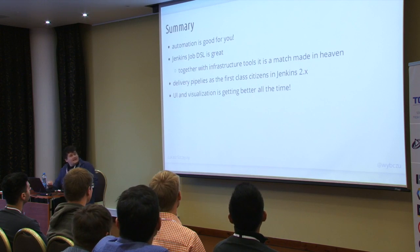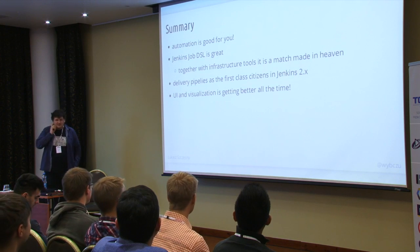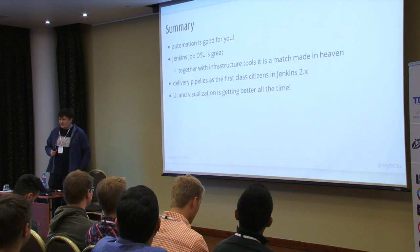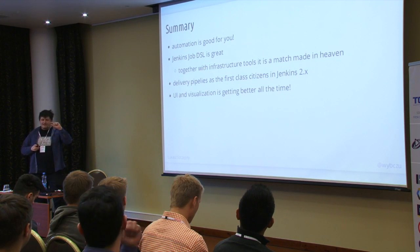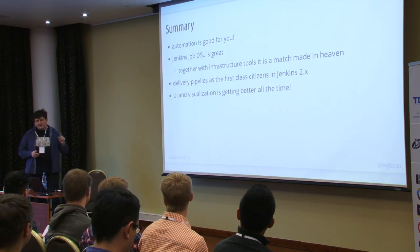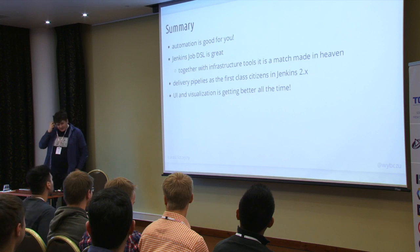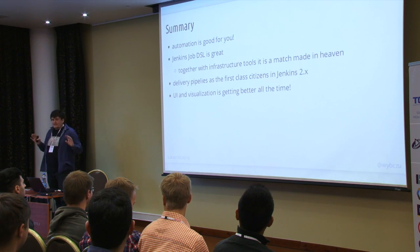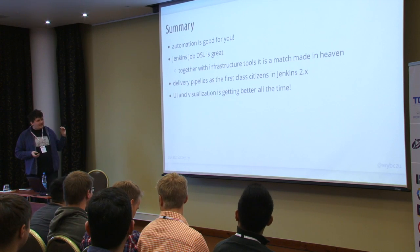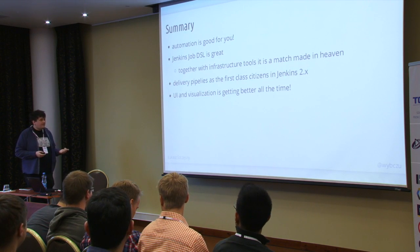Okay. So let's go to the summary. Automation is good for you. I like to automate everything, but be careful with automation. I don't know if you have seen this XKCD comic about automation and how much time it takes for you to do something and whether you should automate or not. It's a really nice comic and I use it in real life sometimes. Jenkins Job DSL is great, and together with all the infrastructure tools I mentioned, whatever you use in your infrastructure, it's a match made in heaven. You can have your Jenkins infrastructure easily scalable, and easily recover from an outage and so on and so forth.